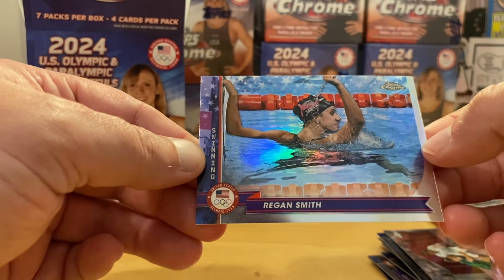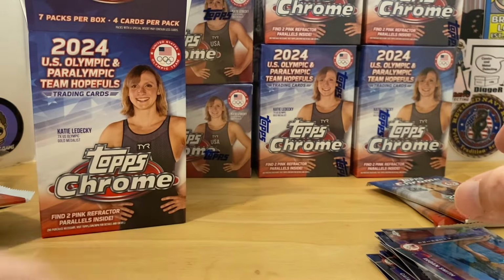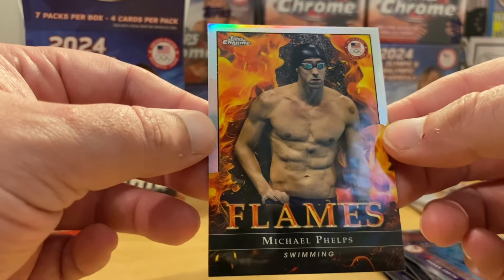We have Reagan Smith swimming. Born in Lakeville, lives in Lakeville. And then these are really cool. This is another really cool insert. This is the Flames insert. Michael Phelps.